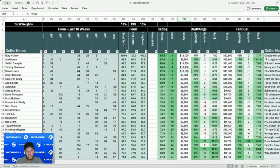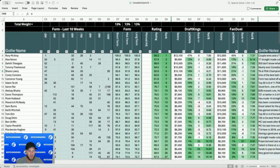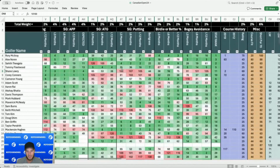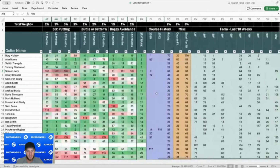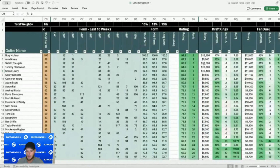And then Lowry coming off of the T6. I think that is going to get people to click his name, but if you look at the stats, he gained over 9 strokes putting, and the ball striking just wasn't very good. And if you look at his numbers, he is not a good putter. So I wouldn't necessarily expect that to happen again, although he did finish second here in 2019. That's just going to make his ownership even higher. So that worries me a little bit.